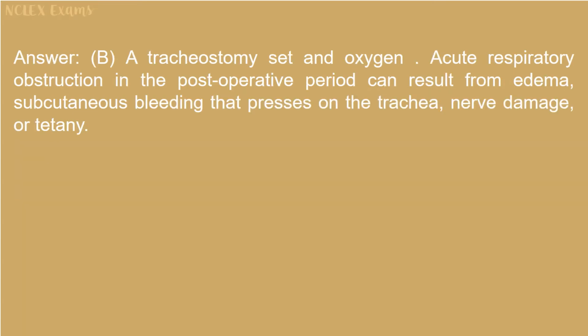Answer B. A tracheostomy set and oxygen. Acute respiratory obstruction in the post-operative period can result from edema, subcutaneous bleeding that presses on the trachea, nerve damage, or tetany.